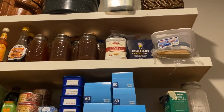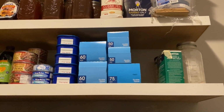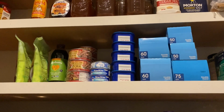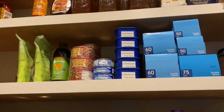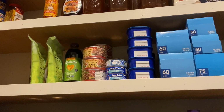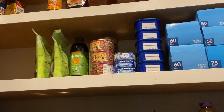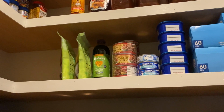There's some canning products up there, pickling salt, extra gallon bags. This is canned ham. It's probably very similar to Spam. It's not great, honestly, and it's probably really bad for you, but that would be something easy to open up a can and dice it up small and put it in soup or something, or even a casserole with potatoes and cheese. We've got tuna, canned pulled pork. I plan on using that to make homemade tamales at some point.